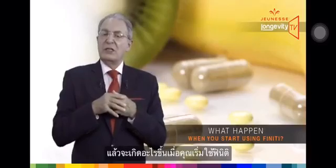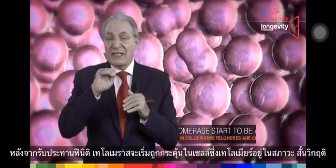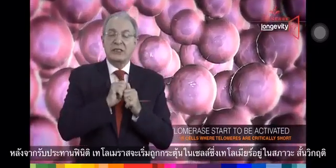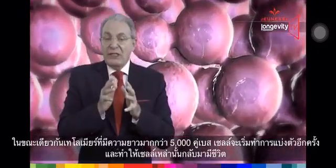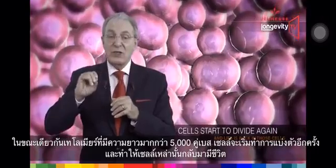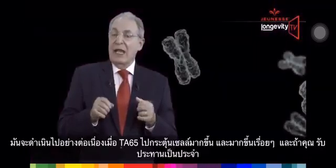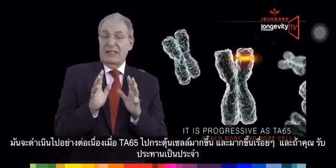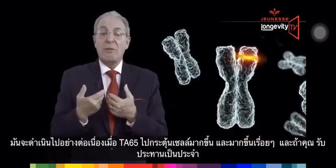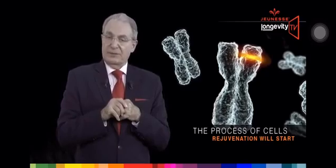So what happens when we start using Finiti? After taking Finiti, telomerase starts to be activated in cells where telomeres are critically short. At the moment when telomeres are longer than 5,000 base pairs, cells start to divide again, and life is back in those cells. It is progressive as TA65 reaches more and more cells. And if you take it on a regular basis, the process of cell rejuvenation will start.